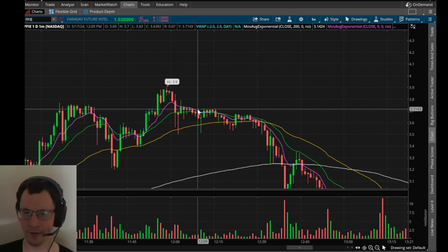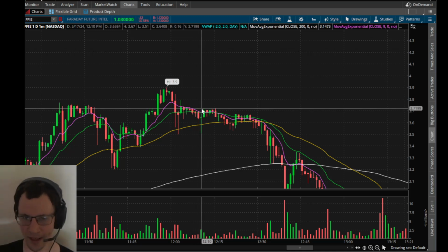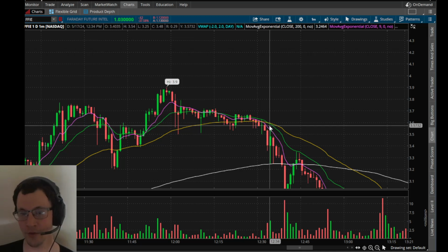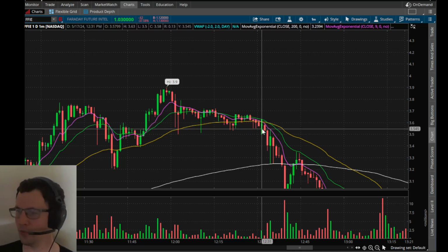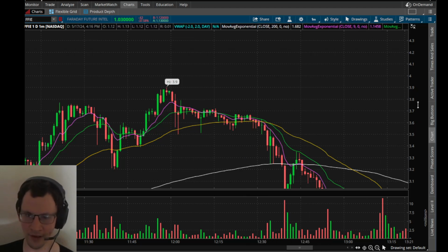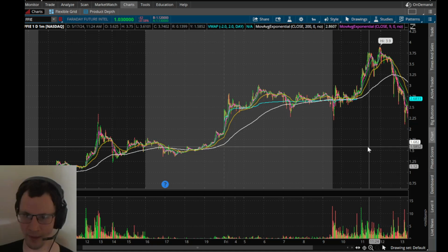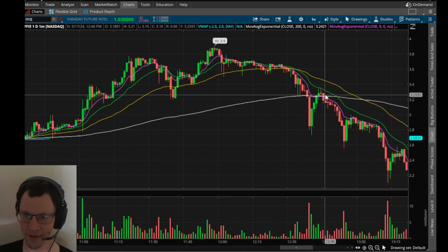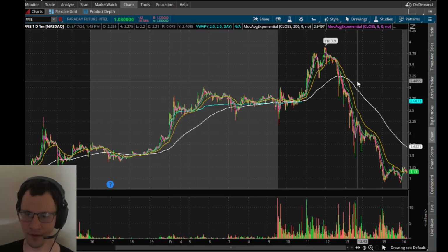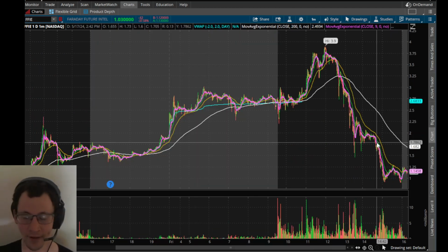I was waiting for the 370 to get pushed. Sometimes, factoring in the extension, you could make a judgment call to short something like this, right? Short something in the 350s here. I just didn't do it. I just didn't think it was the right move, even though it was. But luckily, I got a secondary pattern and went straight down. So that's FFIE.